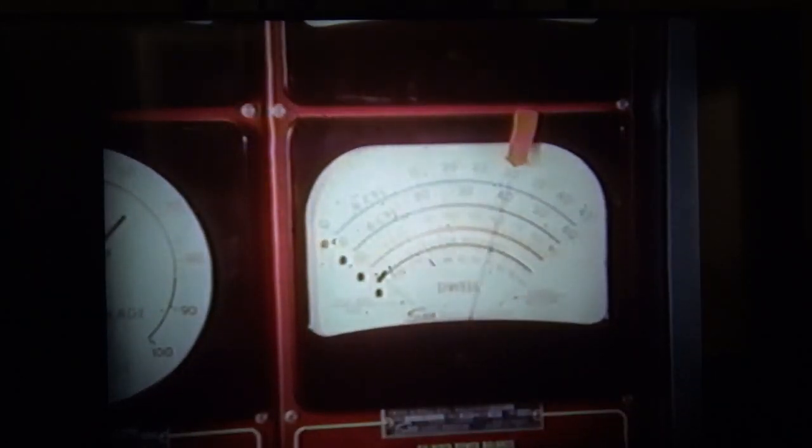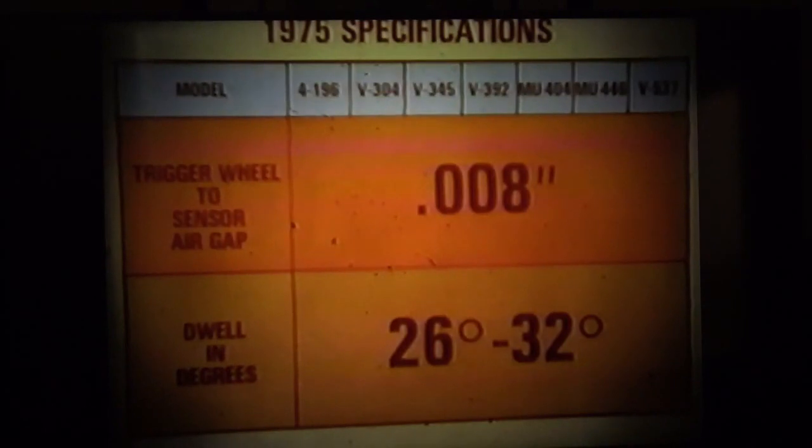With the proper test equipment connected to the engine, start the engine and let it run at the specified curb idle and observe the dwell reading. On 1975 vehicles, the dwell must read 26 to 32 degrees. If it is not within specifications, stop the engine and adjust the trigger wheel to sensor air gap. All 1975 engines equipped with electronic ignition should operate with a trigger wheel to sensor air gap of 8 thousandths of an inch.